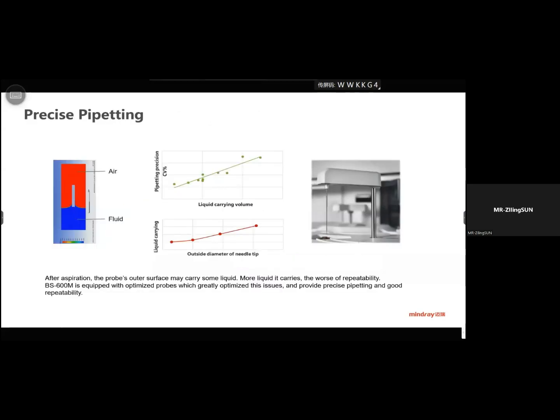The first one, high precision. As this picture shows, after aspiration from the liquids, the probe's surface will carry some liquid, which will affect the pipetting precision. As this green line figure showed, the more liquid it carries, the worse the repeatability is. And what we found is there is a positive link between the size of the needle tip and the amount of liquid carried, as this red line figure showed. And BS-600M is equipped with the optimal probes, which greatly optimize these issues and provide precise pipetting.